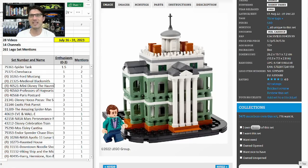40521, Mini Disney, the Haunted House. This is kind of an interesting set. There are 3 in this series. It's going to have just over a year shelf life, $40 for 680 pieces. So there's a lot of good things about this set. I'm curious if Lego is going to make a couple more in this series, and if they do, I think they could be a pretty good investment. A little bit of a sleeper and probably a little bit slow out of the gate in retirement.